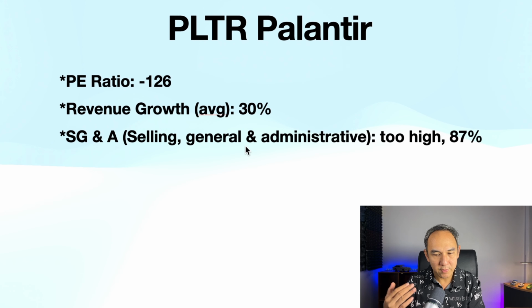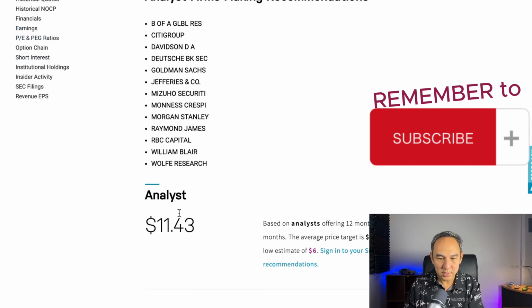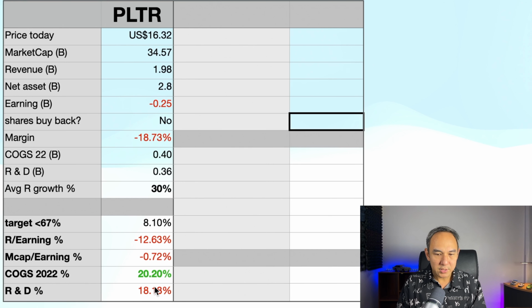For Palantir, from my quick look into the financials, they're spending too much on the SG&A, which is selling, general, and administrative expenses, which is pretty much management fees and other fees. It's actually 87%, which is very high. And let's look at the rating: it's a hold at the moment, and the price target is around 11.43. If you look here, the average is 11.43, high is 18, and low is 6. So which is not too bad.